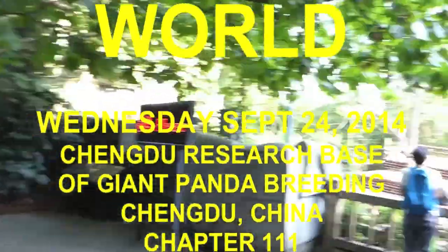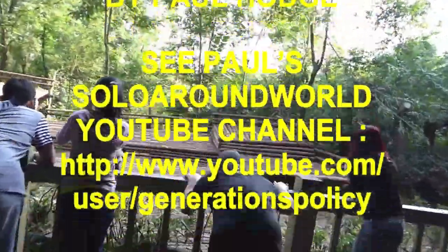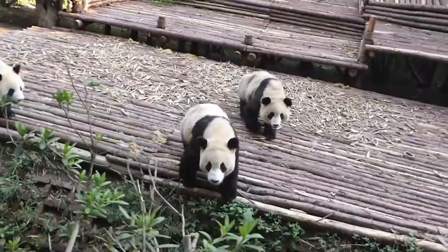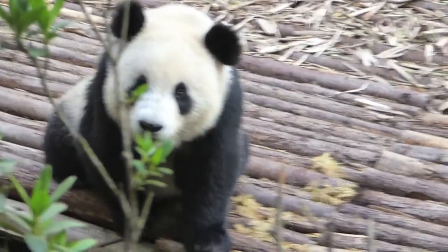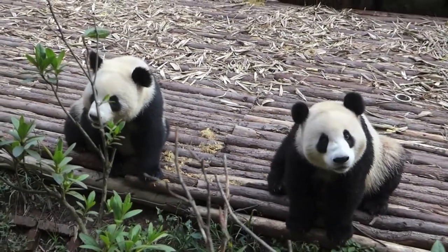We're continuing our coverage of the giant panda cub area here at the Chengdu giant panda breeding base. This fellow who is here apparently has an ability to call out to these pandas, and they respond to his call. You'll see that there are other pandas who show up here, which results in about six pandas being here, which is just phenomenal.